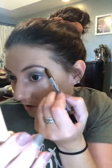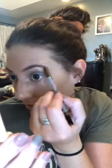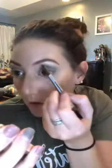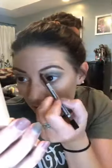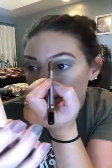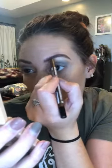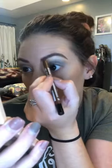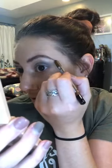So, I am literally just barely touching my skin. And this is transferring beautifully. Look at that. And this does not move. And then go back to the front, I'm trying to make sure you guys can see, and flick up the way that your hair grows. Boom. Look at those brows, y'all.